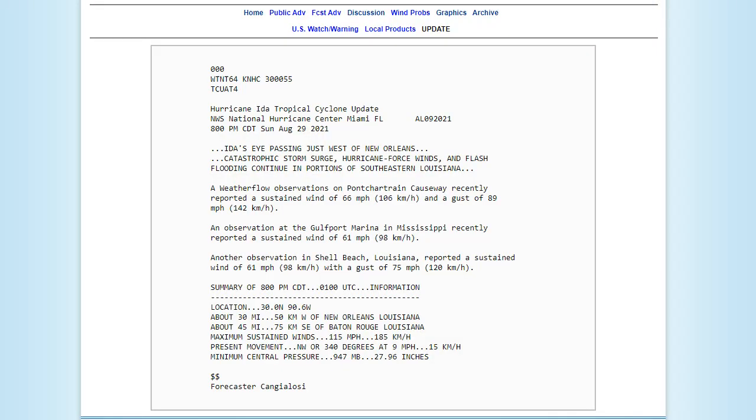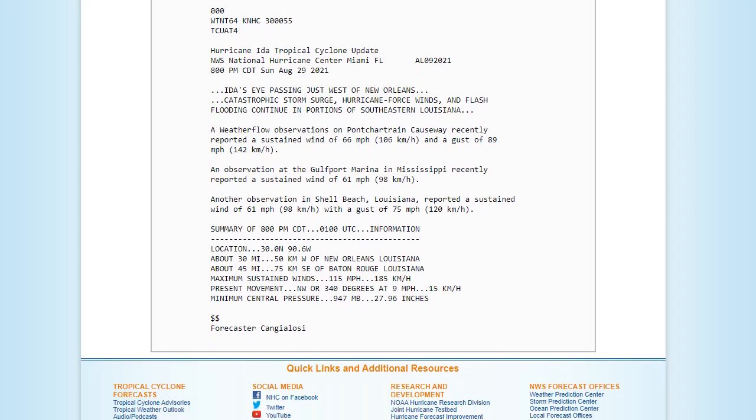There's a lot of chaos going on right now in Louisiana. Here's the latest as of 8 p.m. Central Time, 9 p.m. Eastern from the National Hurricane Center. Ida's eye passing just west of New Orleans. Catastrophic surge, hurricane force winds, and flash flooding continuing in portions of southeastern Louisiana.